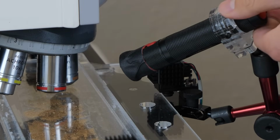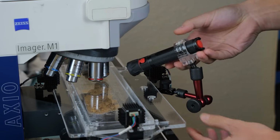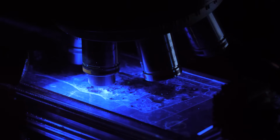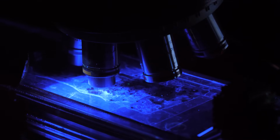You can turn this into basically any kind of microscope that you could want. You could turn this into a differential interference microscope, phase contrast, fluorescence microscopy. You could do polarization. You can do dark field, obviously, bright field. Anything you can dream of, you can do with these things.